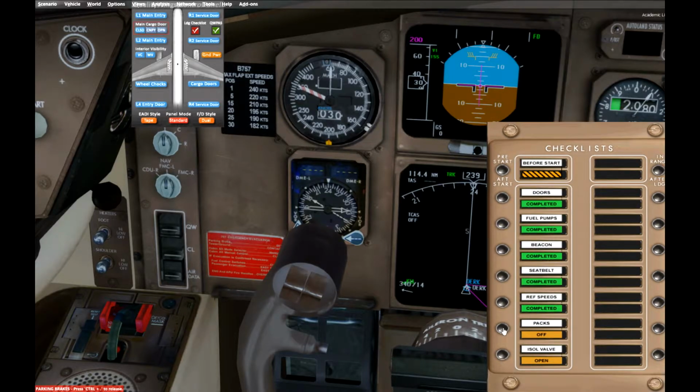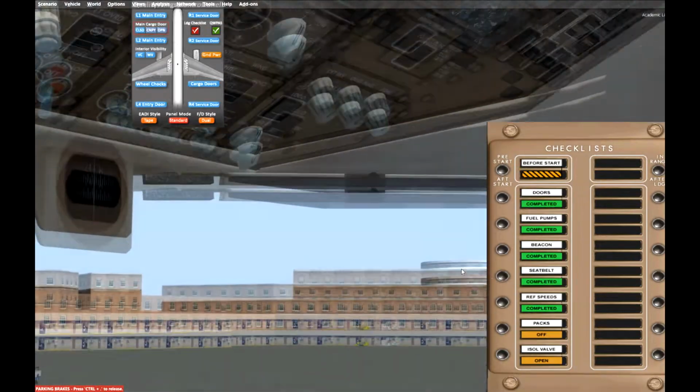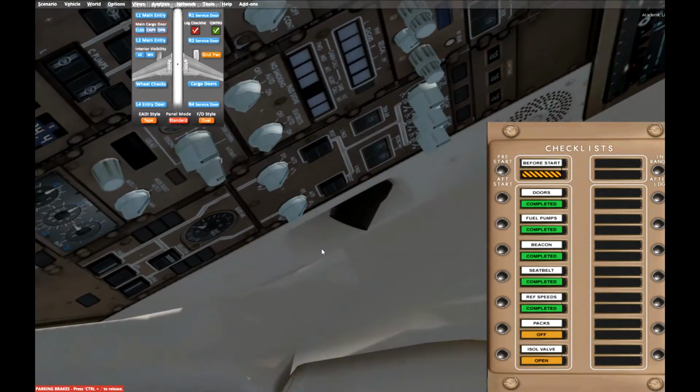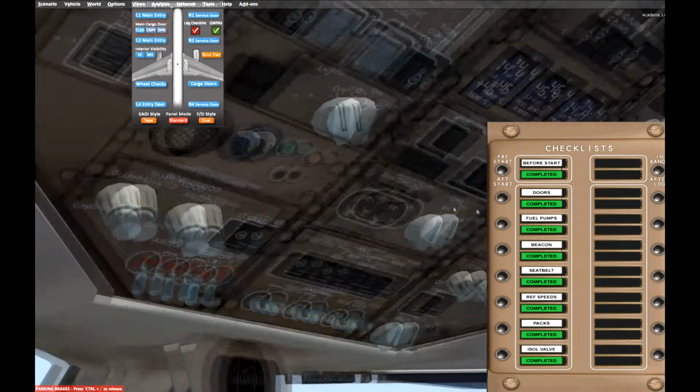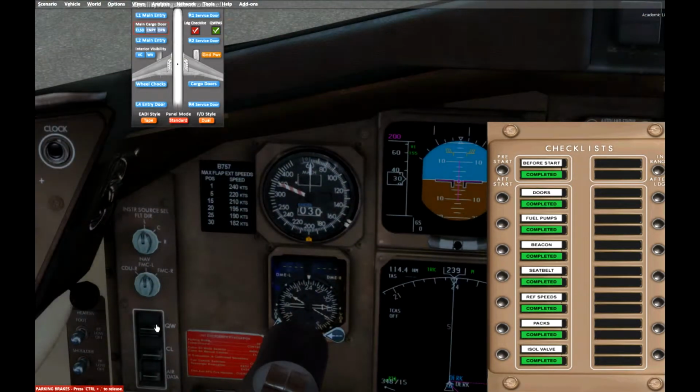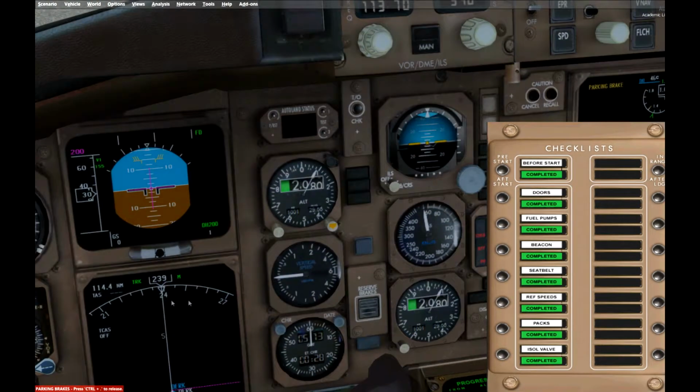Packs are off. They need to be on. It's a very abbreviated checklist. I thought I turned them on. They're on. Okay. Alright, let's get going. I have my trim.